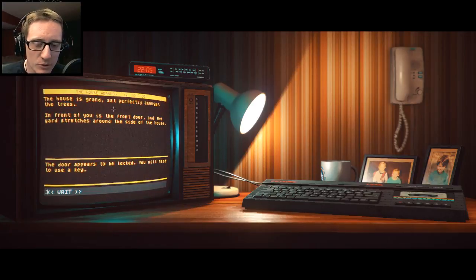I don't want to use the key. I want to go start the generator. Use key. You insert the key and turn. The door lock clicks open. Open door. You step inside the front door.